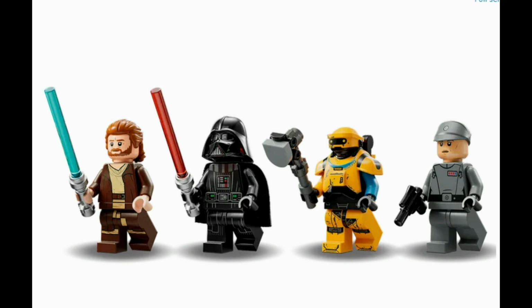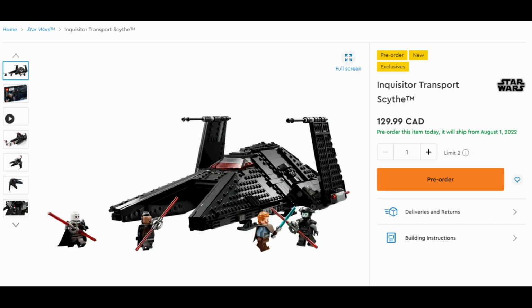I'm gonna wait for this to be discounted heavily before I even consider buying it. Maybe buy it off a marketplace seller, or maybe buy it used even. The minifigures though, again, look great. You got Tala, you got Ned, Darth Vader, and Obi-Wan. All great minifigures, don't get me wrong, but I don't think the minifigures, to me personally, enhance the set enough to go out and buy it.